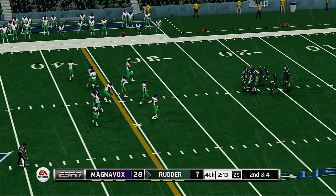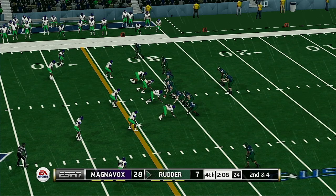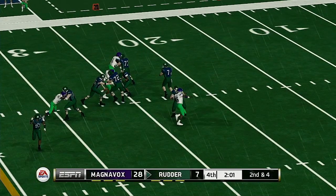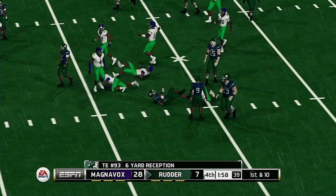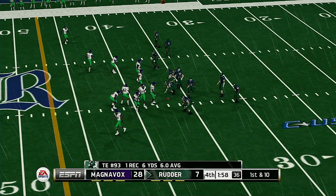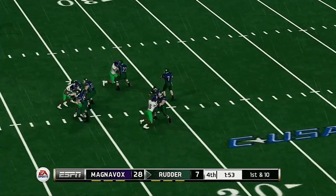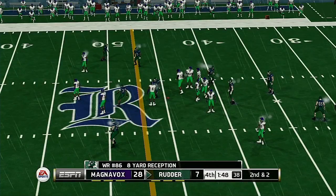So it's second down now, and they need about 4 yards to pick up the first. Just over 2 minutes in the game. Throws it in a hurry. And they make the stop, the 37-yard line. They come out in a 5-wide set. It out to his receiver in a hurry. He's hit and taken down.